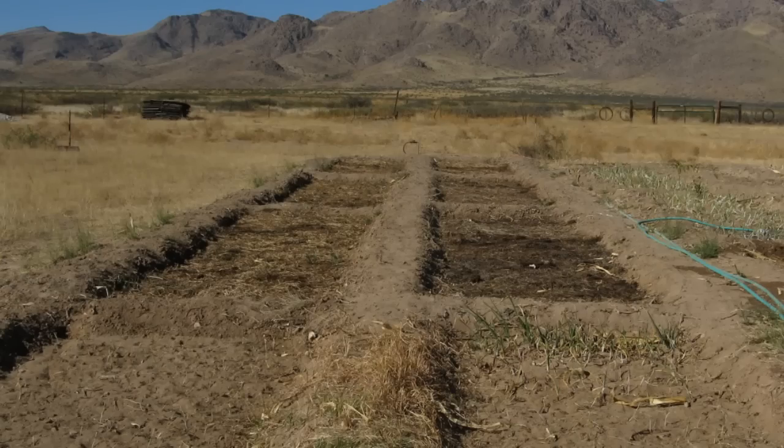Now, the idea behind the sunken bed is exactly the opposite of a raised bed. You're actually going to dig deeper and then plant in the basin. So instead of going up, you're going down. Yeah! There are a lot of advantages and disadvantages to this, and it's almost kind of opposite of your raised beds.